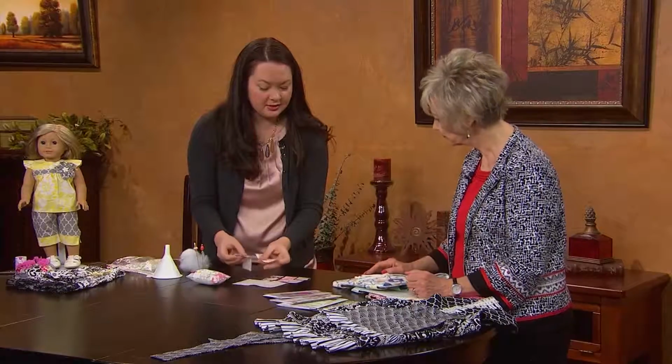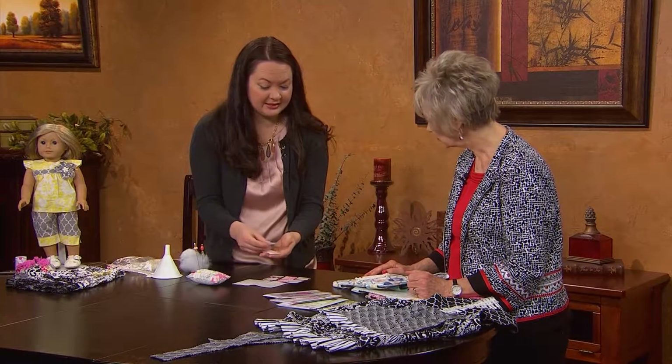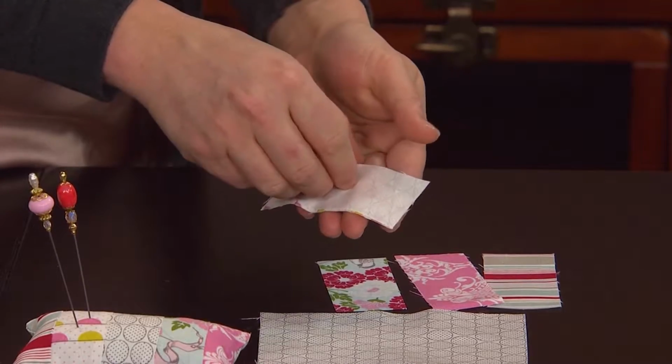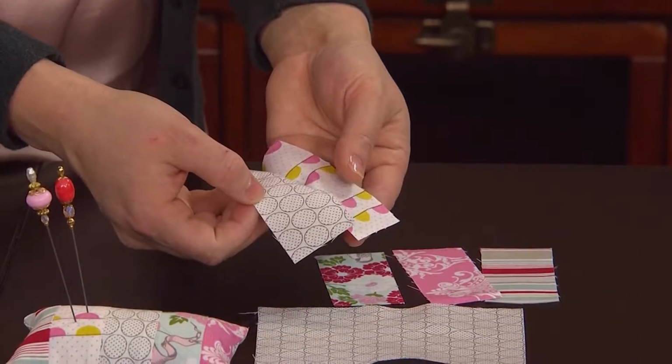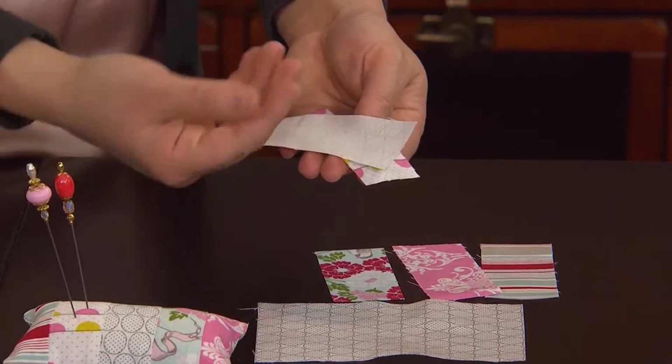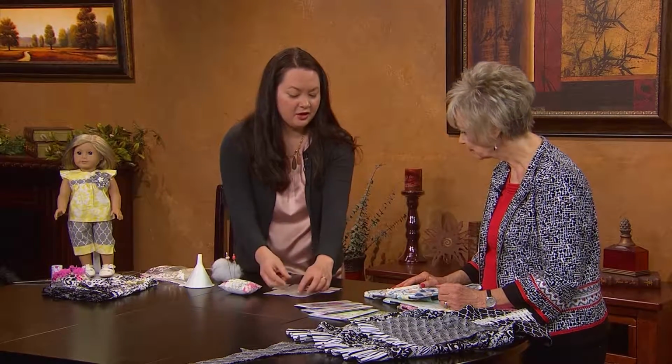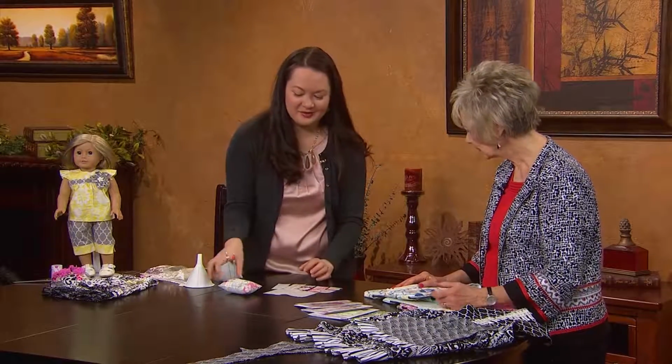And all you're going to do is teach them really the very basics of piecing, laying things right side together, sewing it right along the edge, opening it up, let them see that the seam is on the opposite side, and then just sew all these pieces together, and then you'll leave an opening, turn it right side out, and stuff it.